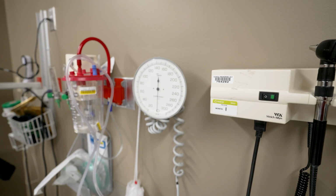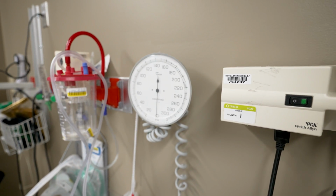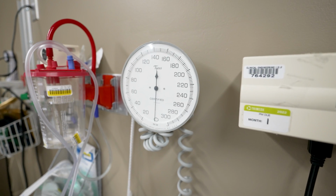If you have had a stroke and you have had treatment, the important part is to understand that it doesn't stop there. It's very important that you follow up with your primary care physician and your neurologist.